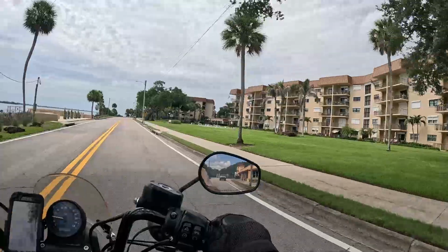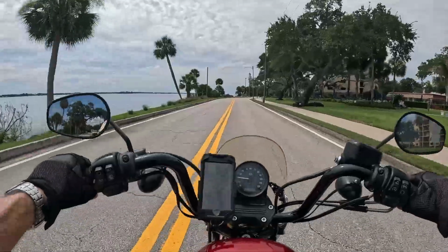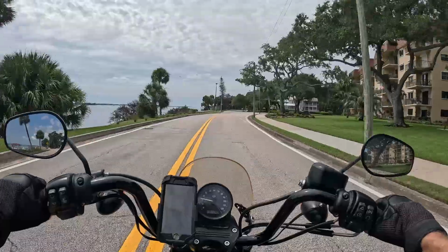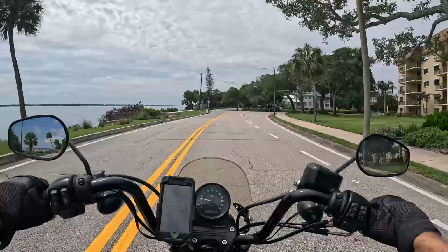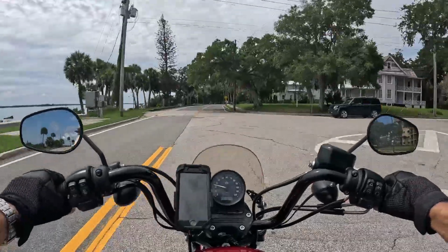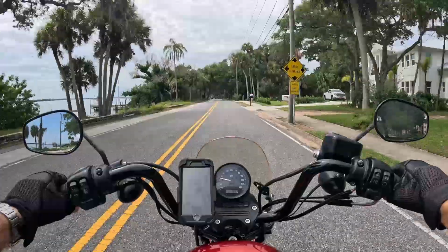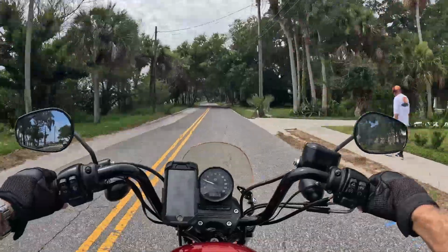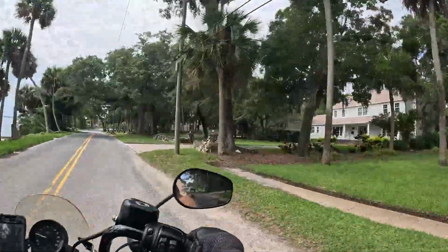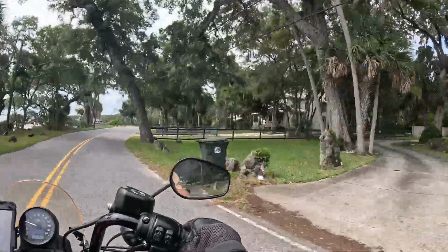Now these are the apartments I was talking about when we were looking at these boats in this little marina. Kind of nice to have a marina for your apartment. Nice swimming pool. These people are all going to be angry with me because I am going so slow down this road. We'll go slightly over the speed limit, so they really don't have any complaint. But look at these beautiful houses tucked back in these giant oak trees with the Spanish moss hanging down.